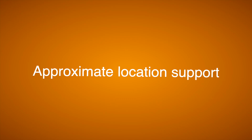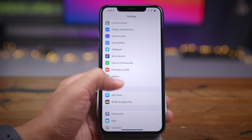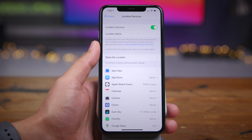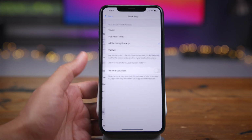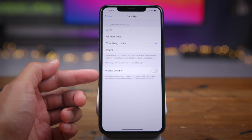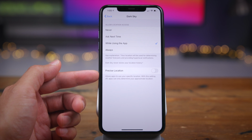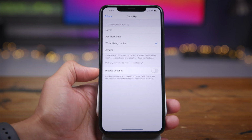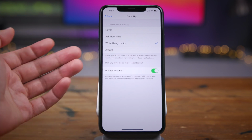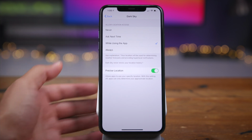And plus one for privacy. There's a new approximate location option in iOS 14, and it is awesome. Again, not a shiny feature, not one that really stands out, but super useful. So under privacy location in the settings app for your individual apps, you'll see a precise location switch. Now, if you enable this, it will work like iOS has always worked with your location. It will give that application your precise location based on GPS.